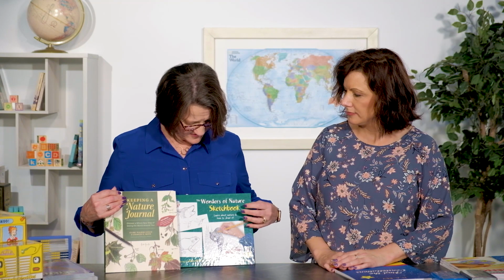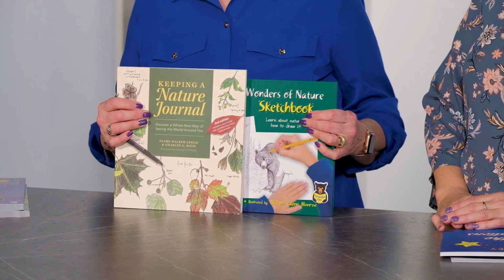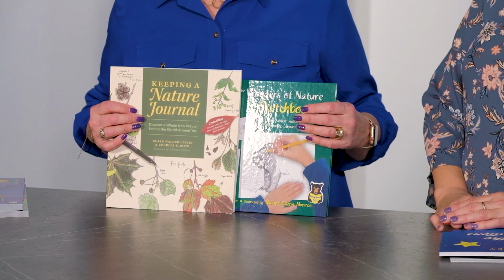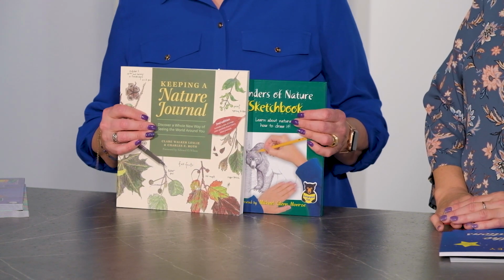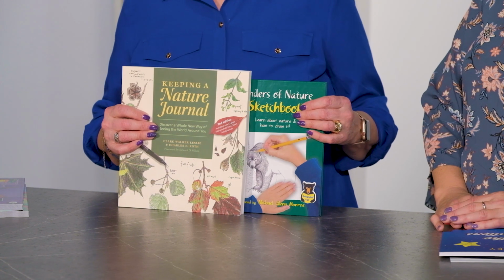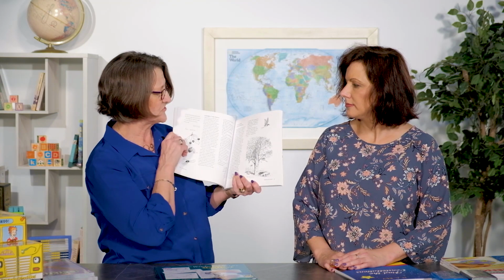Okay, so go ahead. Okay, I have nature. Keeping a nature journal. This is a Wonders of Nature sketchbook. You can still get outside. It's okay. If you're in an area where the weather accommodates you, you can go outside, go for a nature walk. It is that time of year where things are budding and blooming and all kinds of new growth. And this actually tells you how to keep a nature journal.